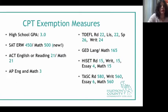All right, so these are all the measures and the specific scores that would exempt you from taking the placement test. So if you are currently in high school, or if you graduated from high school in the United States within the past 5 years and have a 3.0 GPA, we can essentially look at your transcript, look at your course grades, and determine if you're exempt. We grant full and partial, depending on those grades.